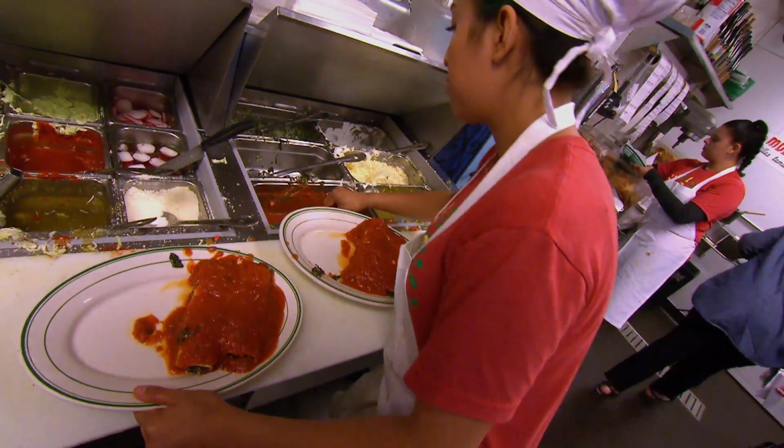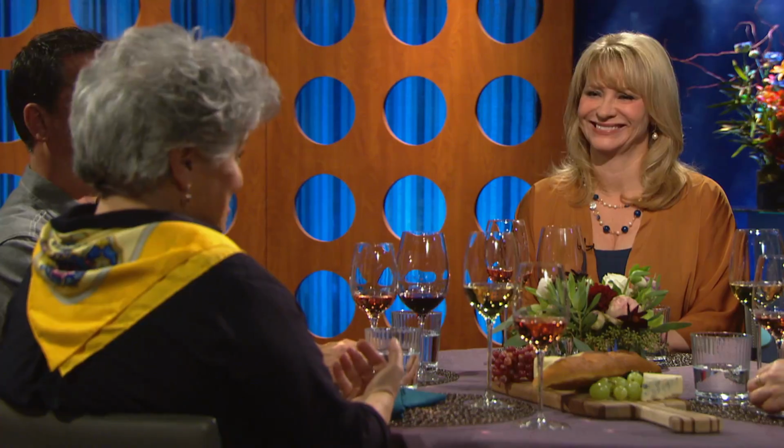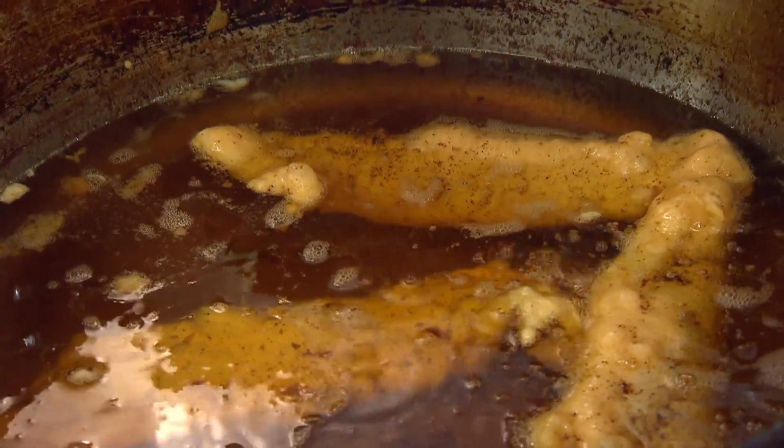And she has kept as close to authentic as I guess you can. I've never been to Mexico, so I don't know how to note what's authentic, but the flavors are, to me, really amazing.